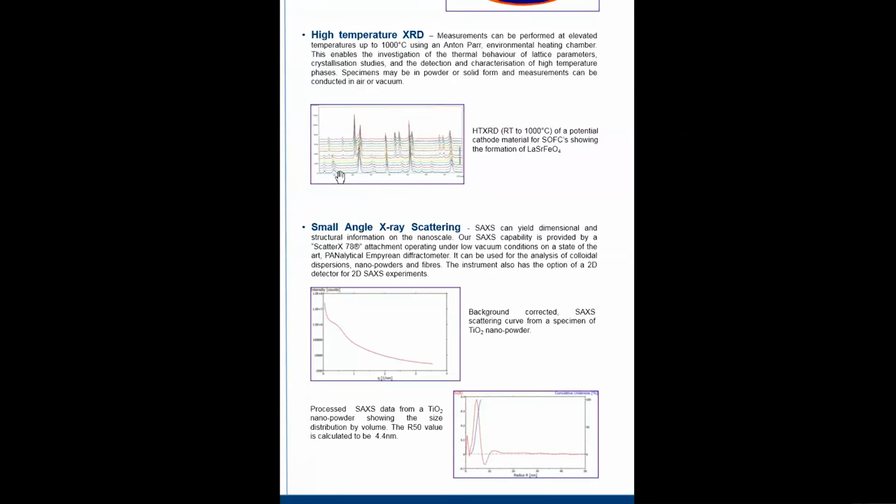So temperature is increasing as we go up here, and you can see that we start off with one diffraction pattern indicating a particular phase, and then, at a certain temperature, we see an obvious phase change. And you could do this either dynamically by changing the temperature or isothermally as a function of time, or you could even change the atmosphere again as a function of time.